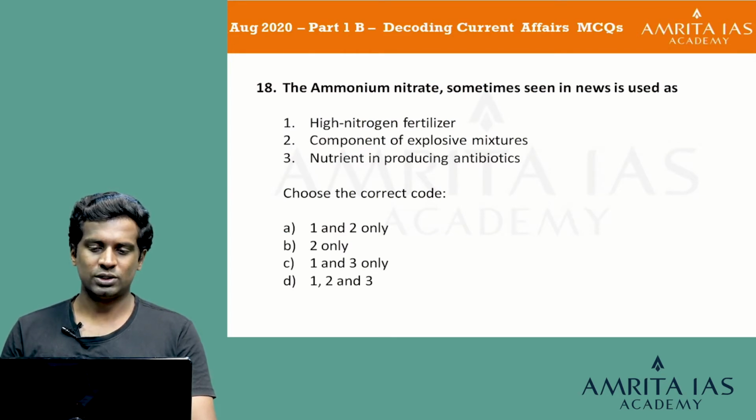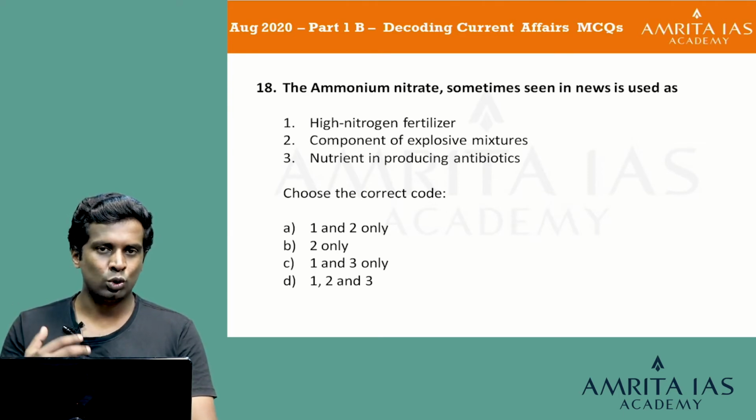The ammonium nitrate, sometimes seen in news, is used as 1. High nitrogen fertilizer, 2. Component of explosive mixtures, 3. Nutrient in producing antibiotics. Choose the correct code. Option A 1 and 2 only, option B 2 only, option C 1 and 3 only, and option D 1, 2 and 3 only. So ammonium nitrate is actually used as a fertilizer. It's also used as a part of explosive manufacturing, and it is also used as a nutrient in producing antibiotics. So in this case, I would say that all the three options seem to be right with relation to ammonium nitrate. Even if you are not aware about it, take this chance to know about it, and I'll go with the option D 1, 2 and 3 only.